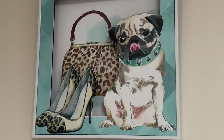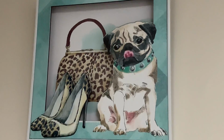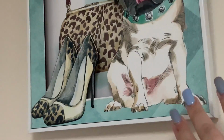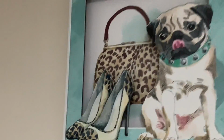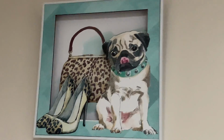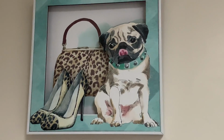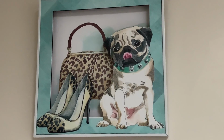And then this is the last thing I'll show you that's really of any interest. This is something I picked up at National Wholesalers. It's like a 3D canvas of some pug art, but also very retro, right? With the leopard shoes and bag, as though the dog is going to wear the matching outfit.